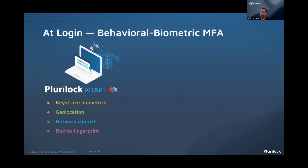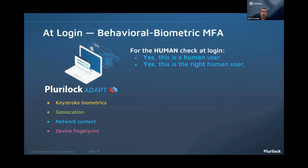This is for the human check at login. This is knowing that it's a human, knowing that it's the right human user, and it does so frictionlessly. There are no hardware devices needed, and no additional login steps to navigate. It's essentially invisible to the user. The user just logs in how he normally does. And if he doesn't pass his biometric authentication challenge, you have the ability with our solution to step up authentication to either a mobile app solution that we can provide, or an existing solution that might be in place, whether it's a USB fob solution, a traditional biometric solution, whatever solutions exist today for MFA, we can interact and work with pretty easily.